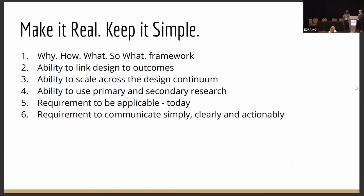And in conclusion for this course, it's been really simple. You make it real and you keep it simple. So the framework we use, Maya talked about vocabulary. I feel like if I had to put a resume together now, the number one thing would be linguist, because every discipline decides to use completely different words. And you're like, I think we are saying the same thing, but we're saying it in a different way. So really work on that. We keep a very simple why, how, what, so what framework, ability to link design to outcomes, to scale across the continuum, to use and leverage primary and secondary research, to be applicable today. And then finally, to communicate simply, clearly, and actionably.